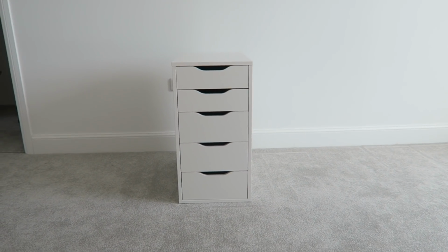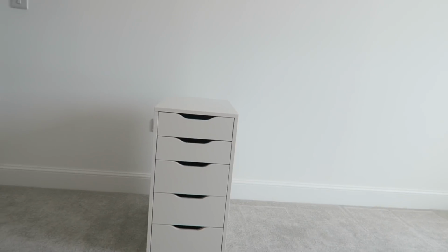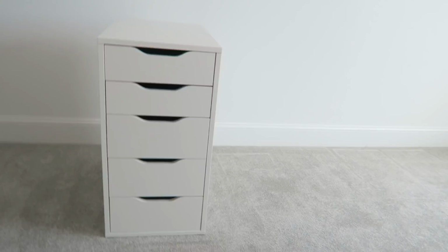It looks so lonely over there. But yeah, we've now built this Alex drawer, and we're going to put it, well, I'll try and lift it myself. I'm going to basically put it over in that corner there.